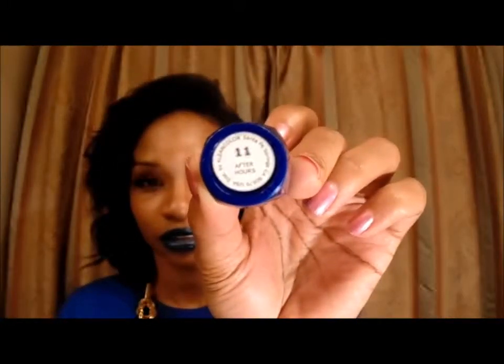So I just want to show you guys what all came in the mail. The last two items that came in the mail that I ordered. And I just want to show you my Clean Color Femme lipstick. And the color is in After Hours. I don't know if you guys can see that. There you go.